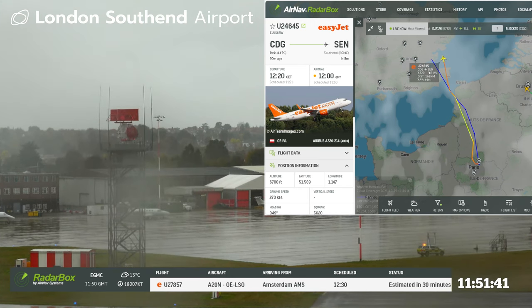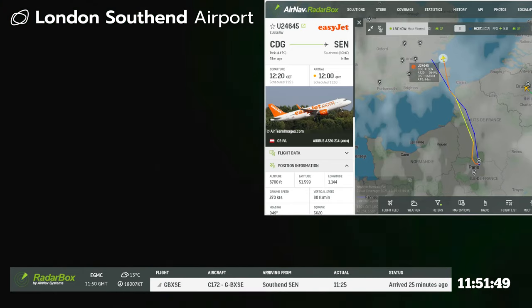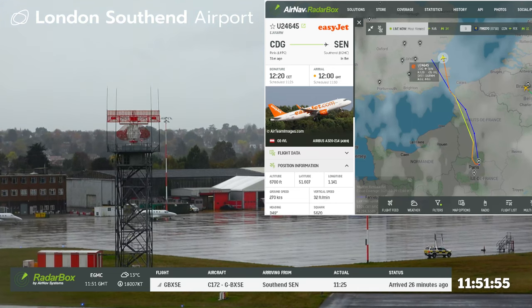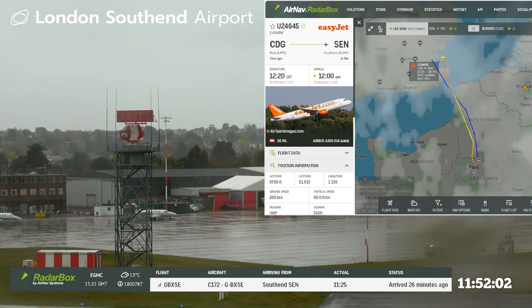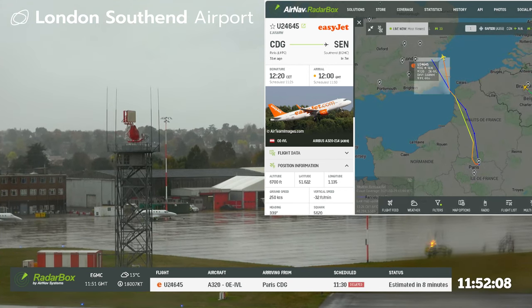So 9 minutes now, arrival. Obviously, you can only apologise for the lens cleaning consistently, guys. As you can see, raining. Not the best day. Minutes arrival for the EasyJet.